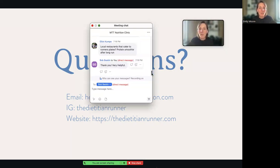Elliot asks, local restaurants that cater to runners' plates, smoothies after long runs. So when it comes to eating out, you can still build the runner's plate. It's just you might have to get a little bit creative with it. So I'll give you an example.